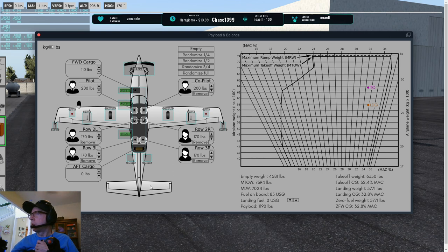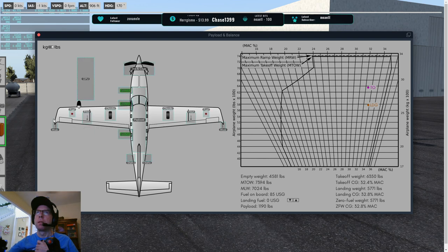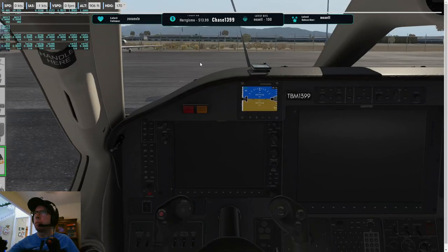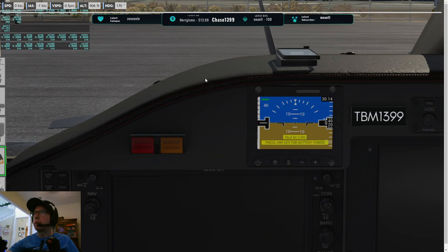I'm going to write down these weights because that works pretty good. All right, so 110, 200 on the front passengers, the rest of them 170. That gives us a good CG. So we'll turn on all these covers, the chocks, and that. I think I did set the brake. We'll turn that off. Press any key for battery power shutdown in 2 minutes.